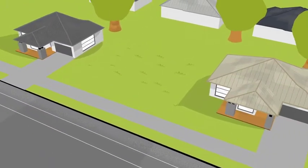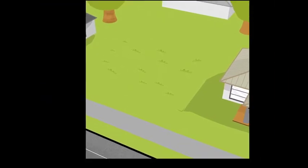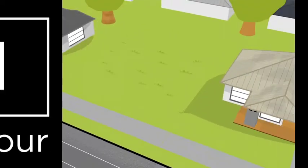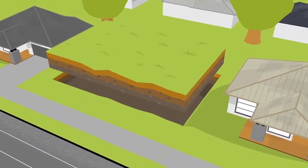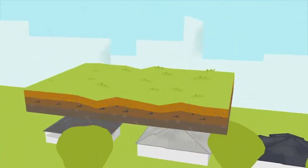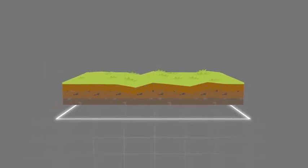We're about to take you through all of the key steps that transform a raw block of land into a site that is ready for the construction of your new home. Before beginning construction, your builder will need to ensure that you have a stable block of land which is nice and level for your house slab.